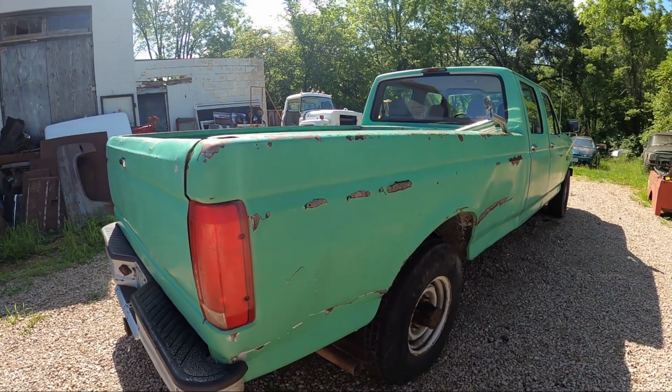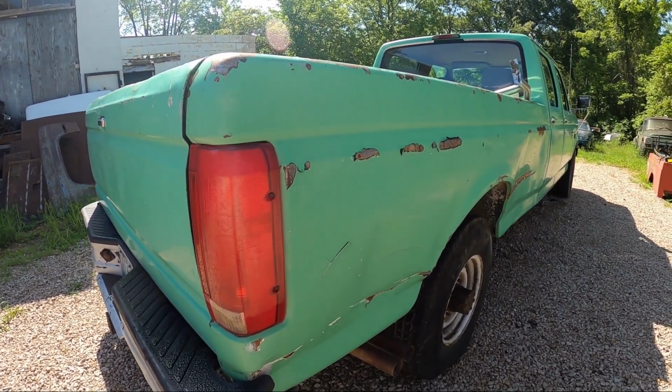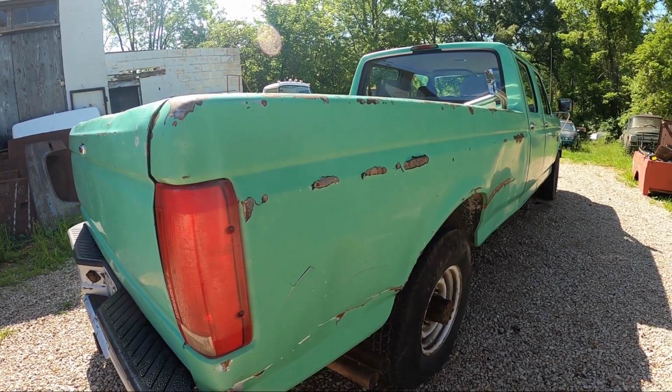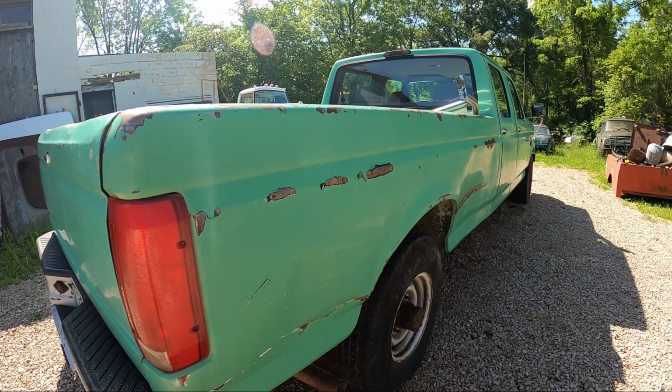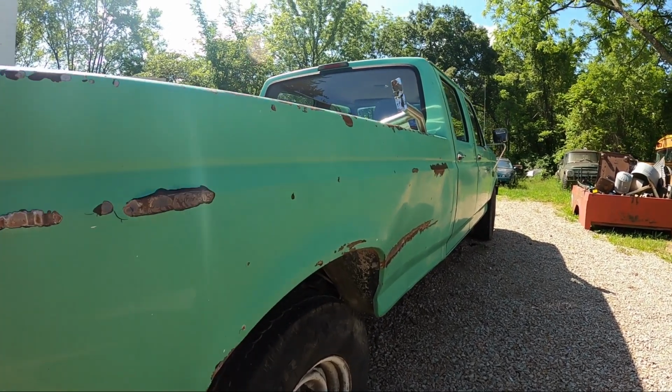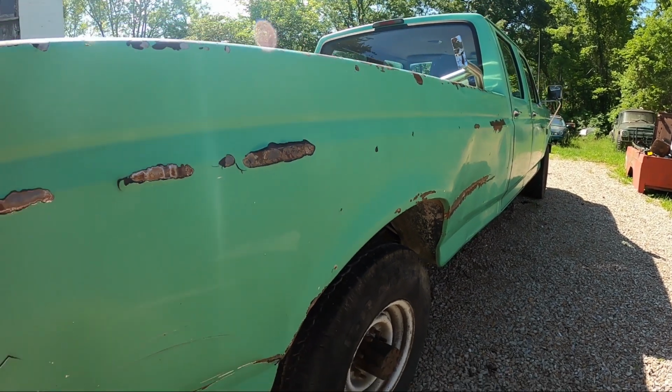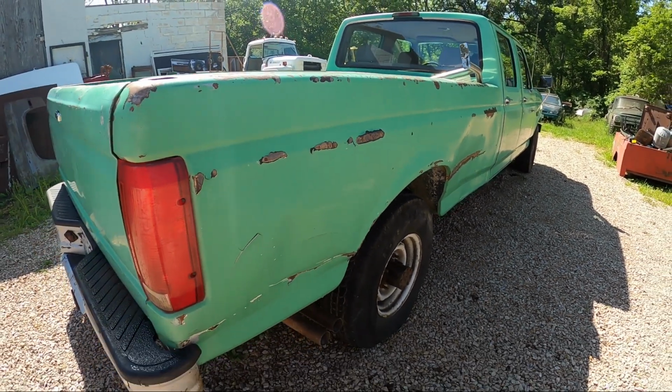Now again, the passenger side of the bed is pretty rough. If I film on cleaning the seats and the floor and getting the interior nice, I think that I'll also throw in some footage of trying to pop both of these big dents out. These big whiskey dents.